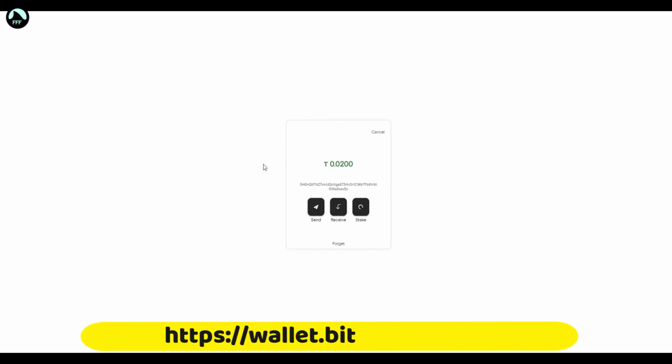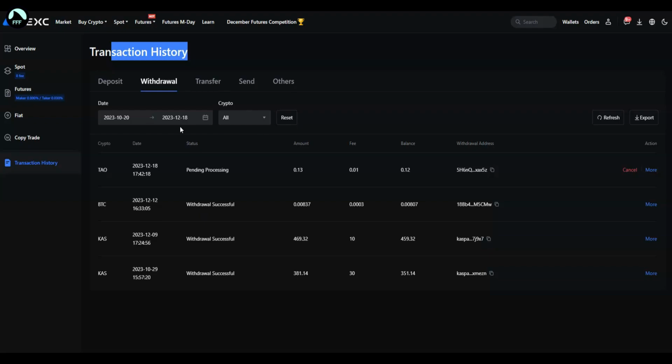Your Bittensor wallet should look like this. You create a new one. Remember to save your seed phrase, the keywords, write them down, make sure you don't lose them, because without them you won't be able to access these coins. Once you are here in your wallet, you can copy your address. You withdraw the money from MEXC or another exchange and send it to yourself. Once you have it here in your wallet, you can stake it.